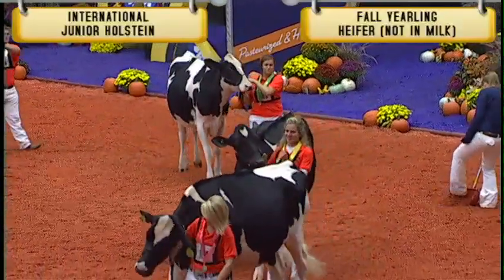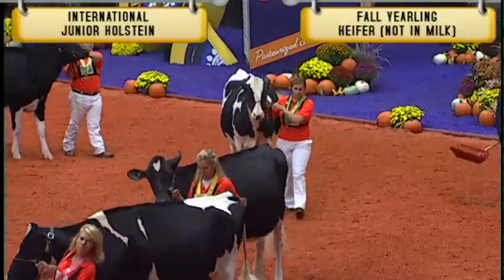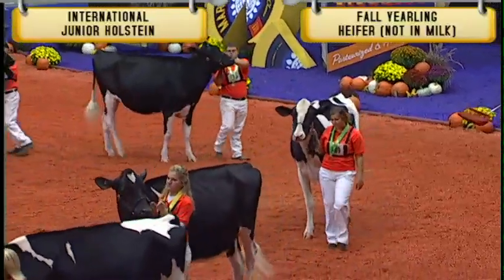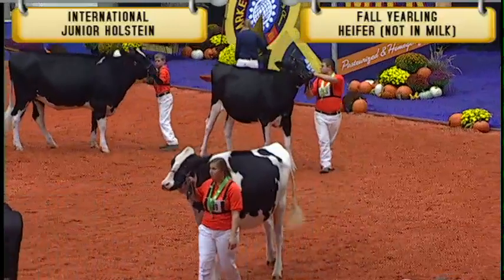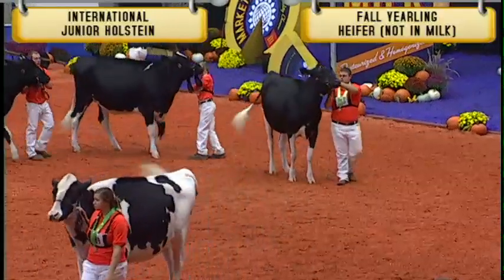She uses that advantage with the chest, depth of heart today to go over this heifer in seventh. In addition, she's a little nicer in the tail setting than our seventh place heifer. Seventh over eighth and ninth, just on her angularity and cleanliness all the way through.